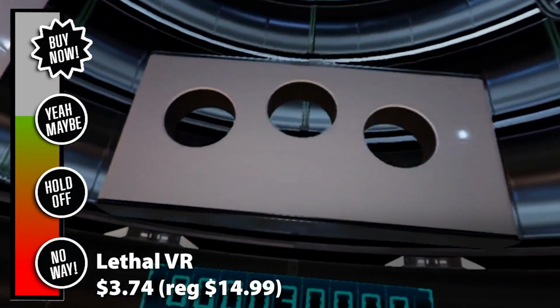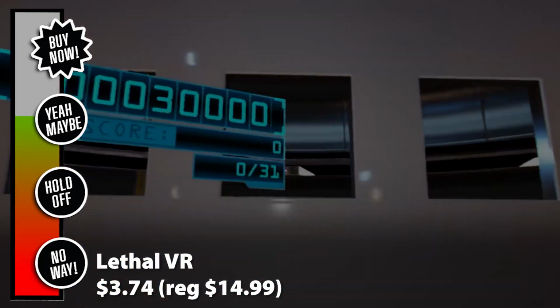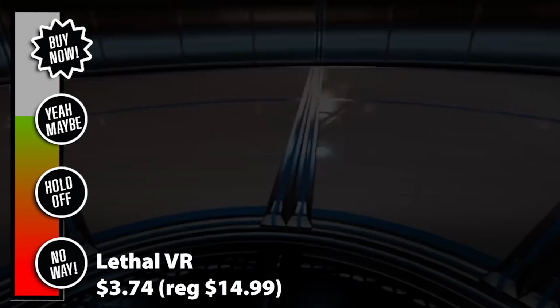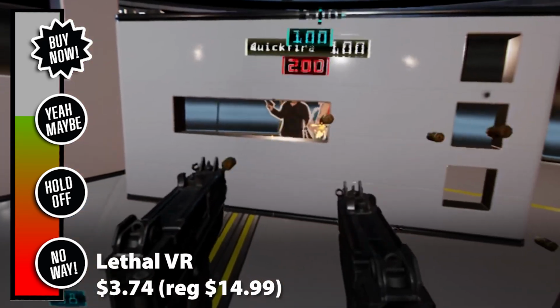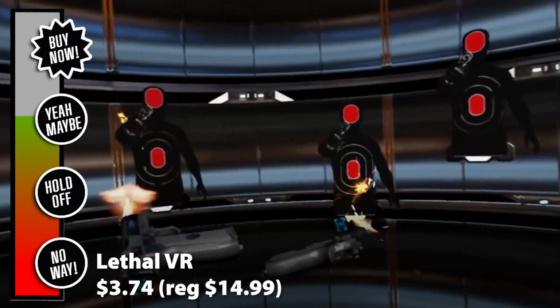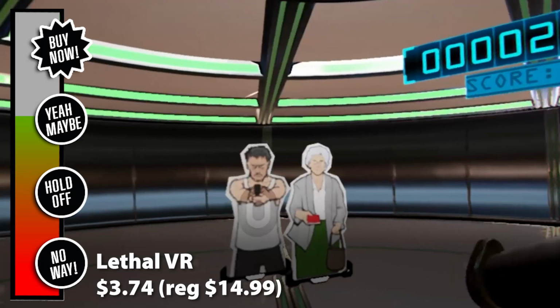My first instinct when talking about Lethal VR is to say that if you've already got Gun Club VR, then there's no reason to own this one. But that's not really true. It's a much smaller game than Gun Club, but Lethal is pretty fun as an arcade light gun shooter, especially if you enjoy chasing high scores.